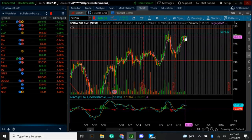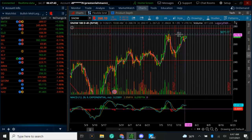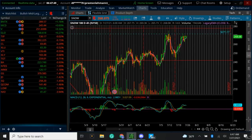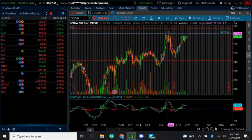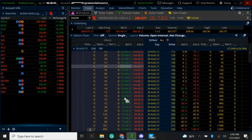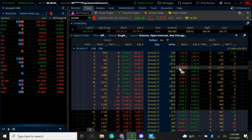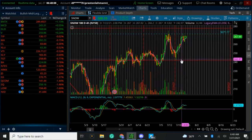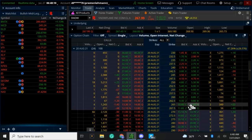Oh, this is perfect. It's got this 271 level right here. We're expecting a break before October, of course. It's about 3 months out at this point. So we expect a break at some point, but we don't know if we could reject this resistance and come back down to the support. So what we're going to do is go to, let's say, August 20th and buy something a little further out of the money. This is 240, so we got some leeway here.